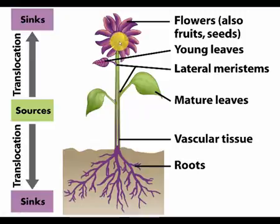A sink is where more of it is being consumed than being made. And of course, sugar has to move from source to sink in order for all of this to happen, in order for all the parts of the plant to stay alive. It's worth mentioning that which tissues are sources and which tissues are sinks varies depending on the time of year. Obviously, in the growing season, sites of photosynthesis are the sources, and everything else is a sink, particularly places where the plant is growing.